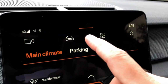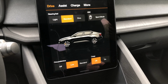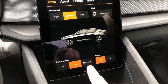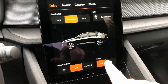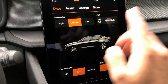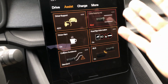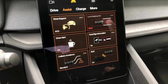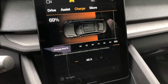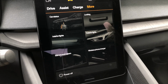Okay, so the important button as far as I'm concerned is right there. And here is everything you can adjust in the drive. So you can adjust the one pedal, which is fantastic. Standard will bring you to a full stop. If your creep is off, that is. If it's on, well, it'll make you creep forward. Steering feel, ESC. It is so simple. There's your drive assist. I love the displays. The graphics are beautiful, so responsive. Charge, state of charge. Everything is beautiful. I really, really wish I had more time to play with that.